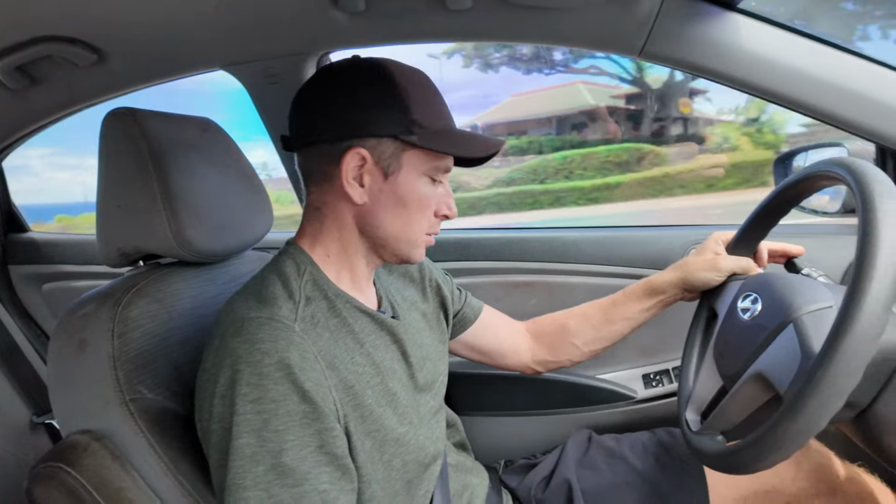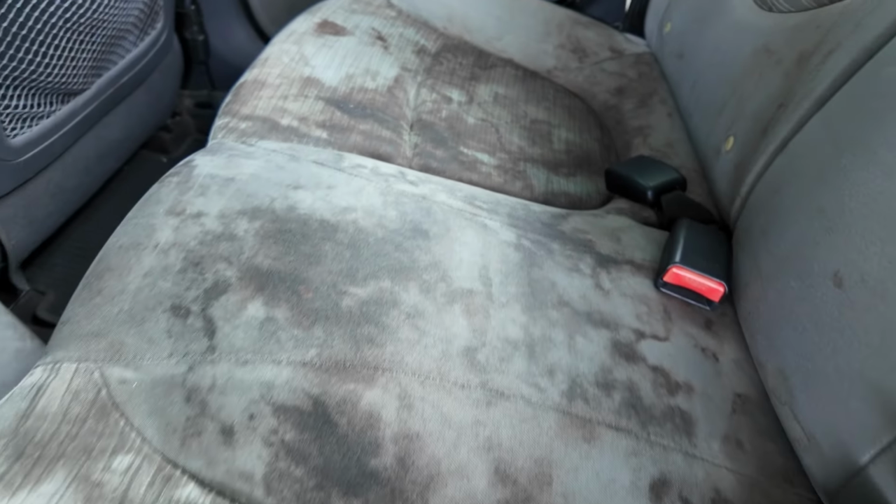This thing does have a little bit of a smell to it, but at least it's not like a cigarette smell or an animal smell that are really hard to get out. Hoping if the seats were clean that it would probably take care of it. This thing's got a little 4-cylinder in it. Not gonna win any street races, but super economical, and it's got plenty of power.